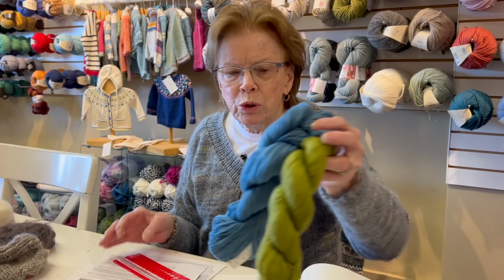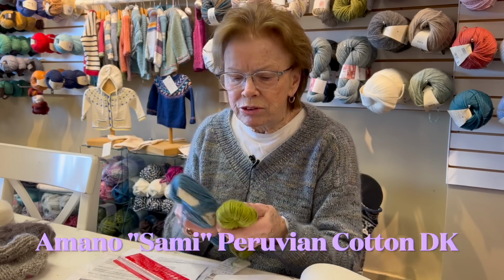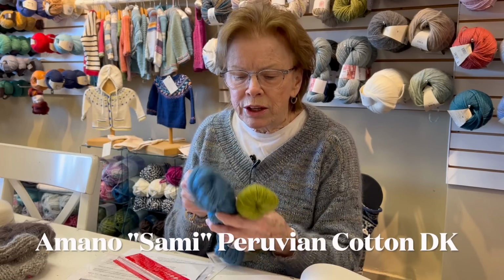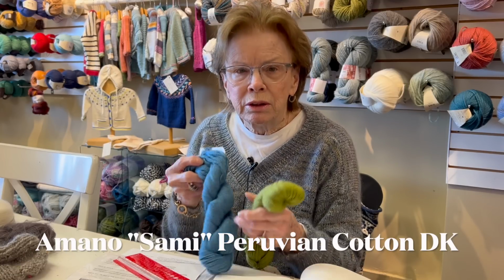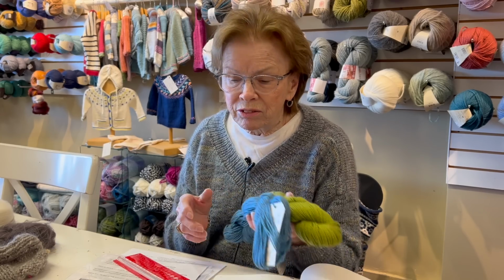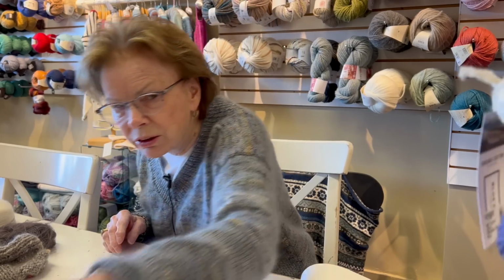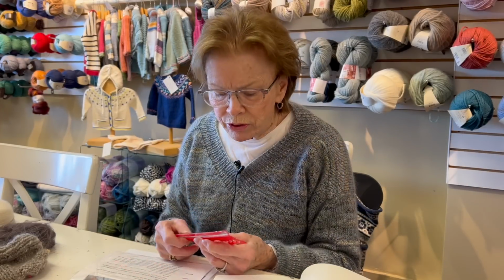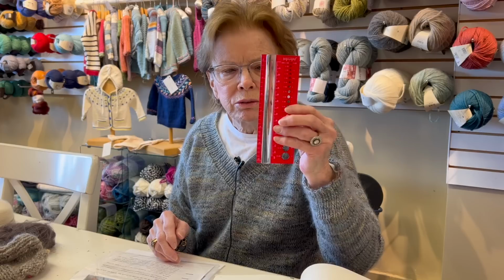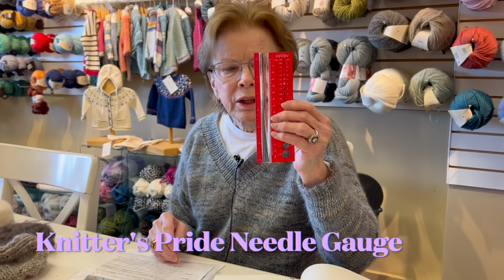And modern cotton, which is another cotton that we use a lot, we ordered new colors in that. This is the Sammy, and it just knits up so well. They don't advertise it as being superwash or washable in the machine, but I in fact washed mine in the machine on gentle cycle.